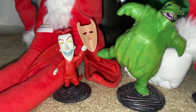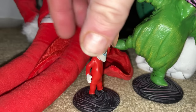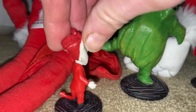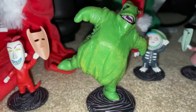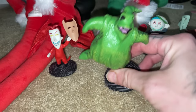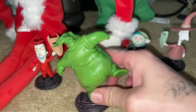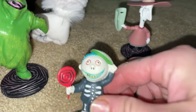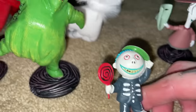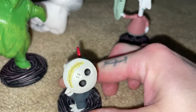So here they are up close, guys, with the detail. There's Locke. Cool little mask and his little tail. There's Oogie. Look at that. Look at the detail on him. His teeth. His little eyes. Hey, babies. Hi, kids. Here's his back. Here's Barrel. Look at this little Barrel. His funny little nose. The lollipop. Let's look at his mask. His mask kind of looks like Jack a little bit.